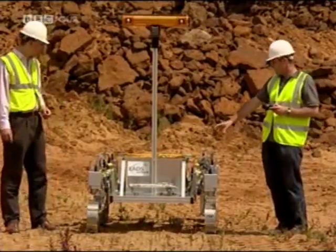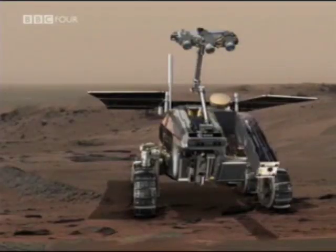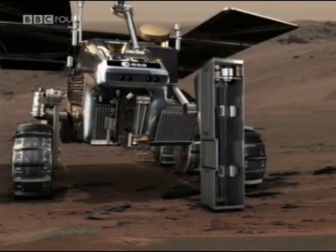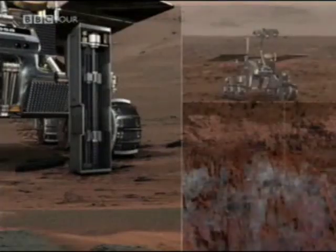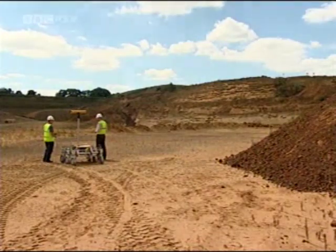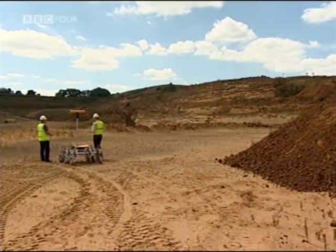There will also be a drill on the front here to pick up samples from below the surface down to a depth of 2 metres. And that's never been done before on Mars. No one's dug that deep before. That's right. This is something that's unique for the ExoMars programme. So it'll be a mixture of different instruments, but most of them will be at the front of the rover, and there is a reason for that.